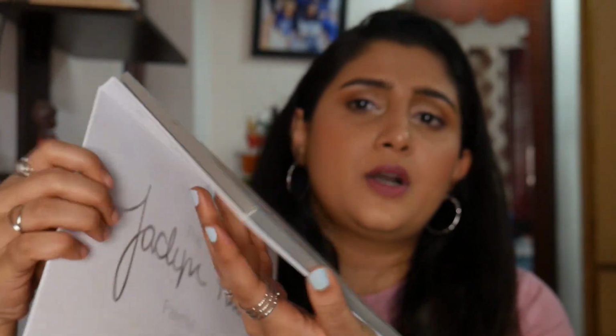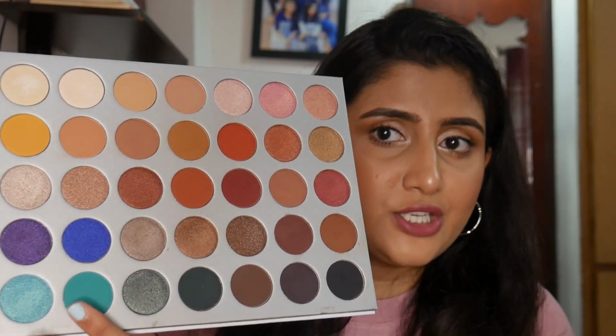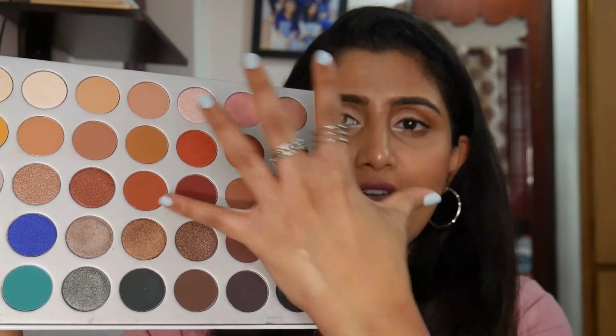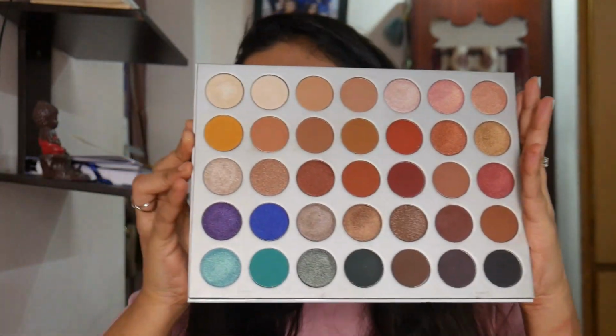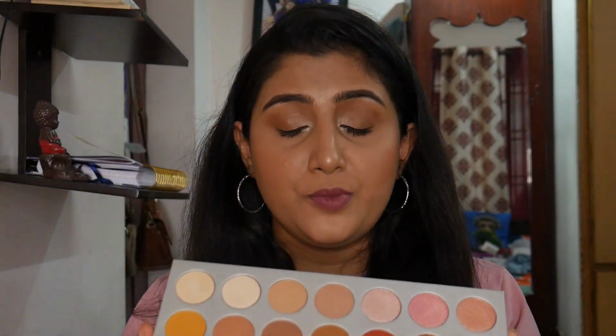You have some fun colorful shades down here to play. I really like these two shades. Very, very beautiful. A very nice green shade and very nice warm toned transition shades. You have a couple of shades for transition, outer V shades. This palette has got it all. Such a beautiful palette. You can buy this from Beauty Tales.